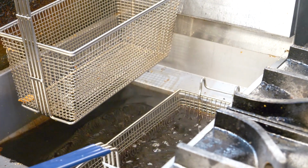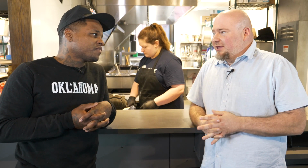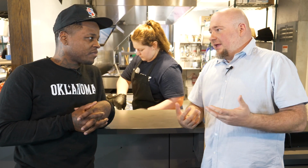Okay. What's your most popular item you guys have? Probably the most popular item is the carne asada. It's a skirt steak that's been marinated in orange juice, lime juice, garlic, and cilantro, then we grill it.